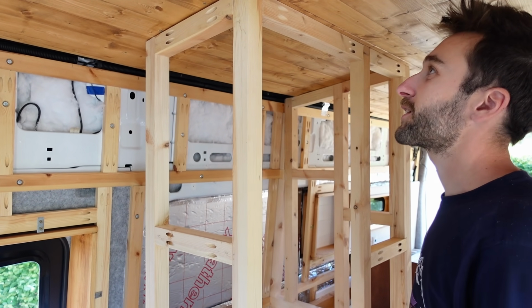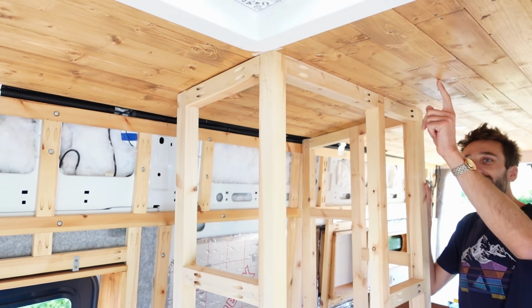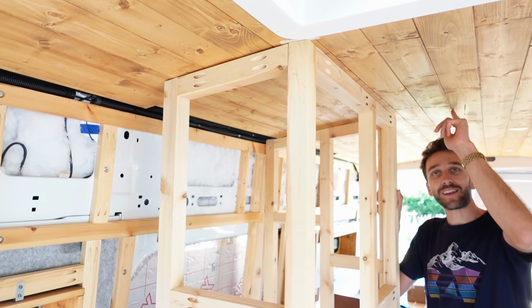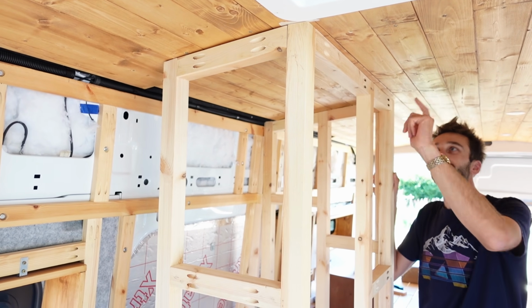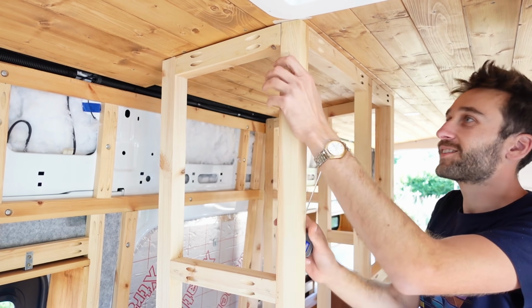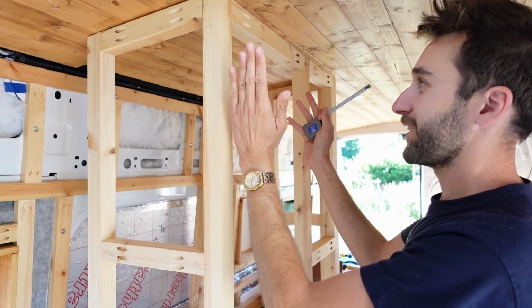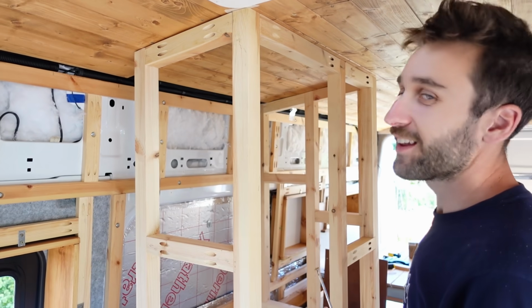So what we figured is, for this direction, we know that this ceiling is exactly the middle because we spent ages doing that before, so we can measure to this line. That one's actually quite easy, so we can just make sure that this and this are the same, so it needs to go that way a bit. And then we're trying to figure out how to get it square that way, and that's a bit trickier.